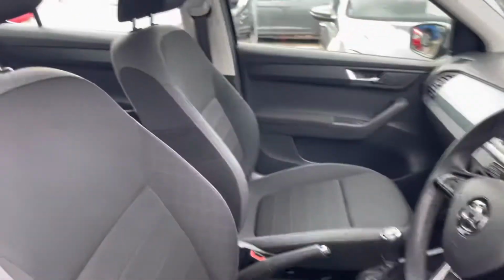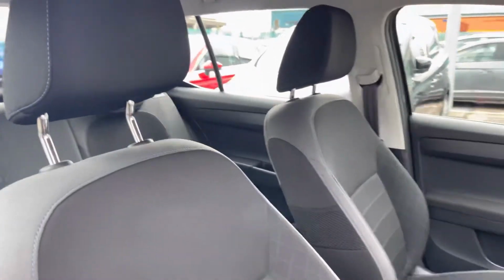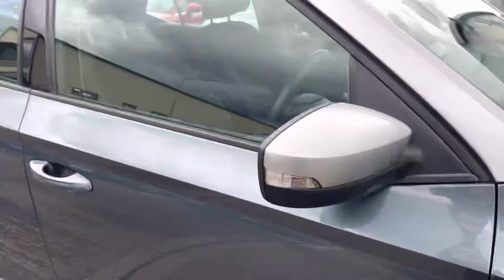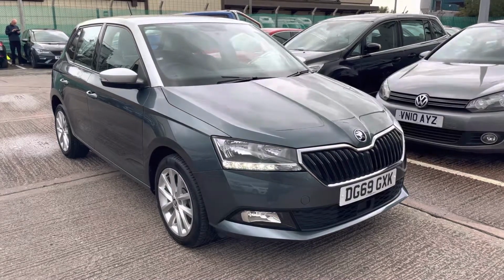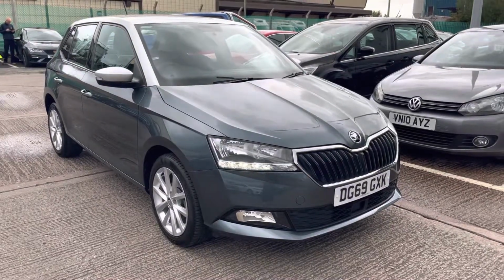We've got some grey detailing across the dash, and in the front, the black and grey colour combination again, which is consistent throughout the interior and exterior of the vehicle and is a nice colour combination. The vehicle does have LED daytime running lights, as well as the full LED headlights and the side mirrors with the indicators located on. I'm now going to take you inside the vehicle, where we'll go through technology and controls.